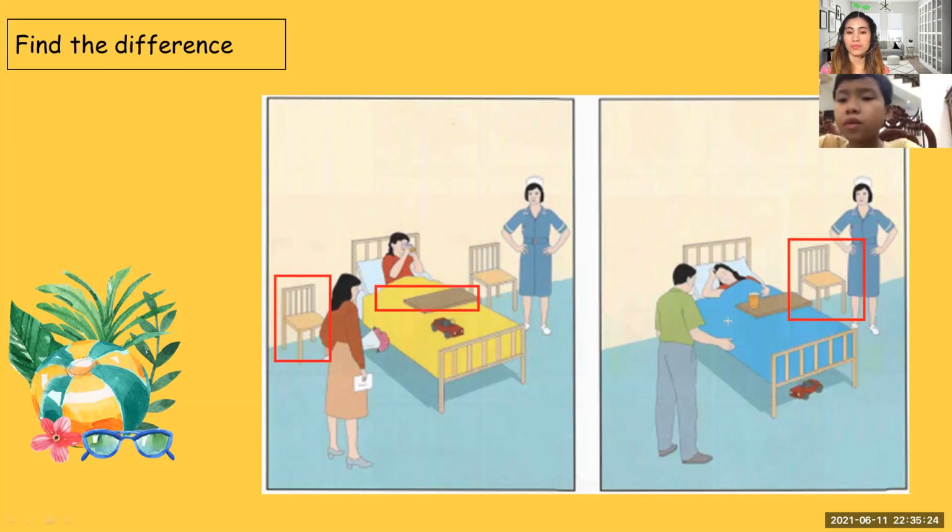And in picture one, the table is empty. It means nothing is in there. The table is empty. Okay. But in picture two, on the table, there is one stick. One glass of orange juice. Okay. What else?